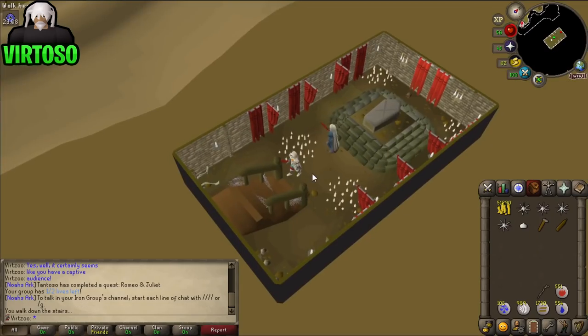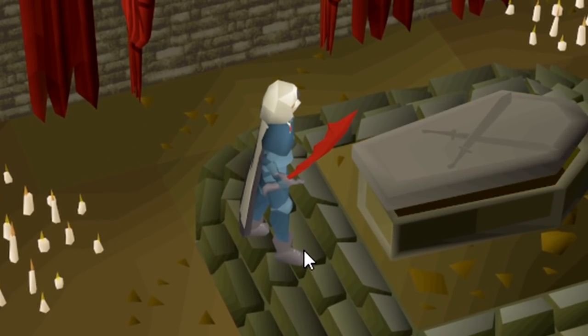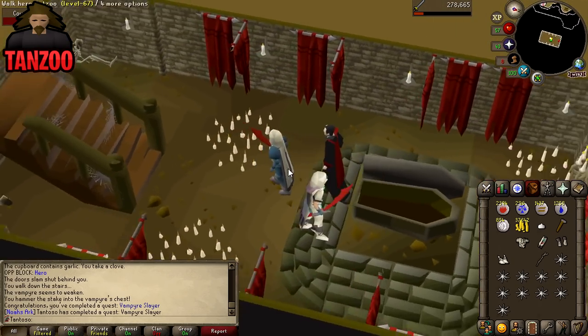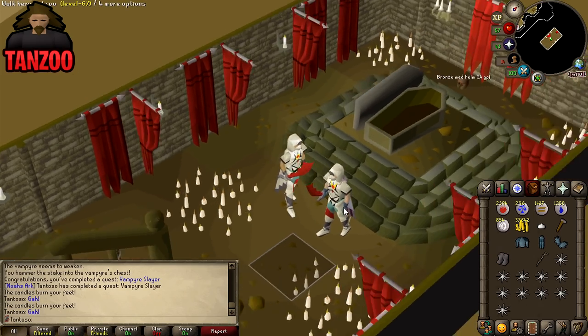Can I ask why you're wearing full rune? Basically, I am a legend. There we go, our set of quests complete, 3 quests. We've got 8 quest points already in, literally 10 minutes. What quest are we doing now? We're going to go rescue a prince, Dave.